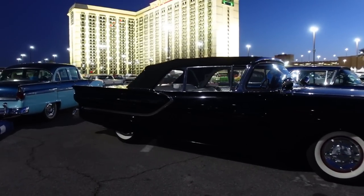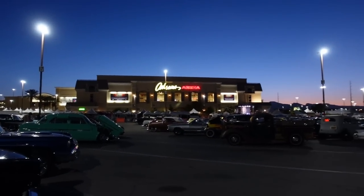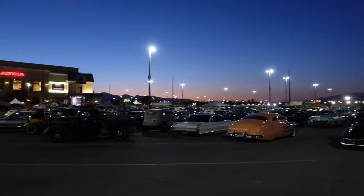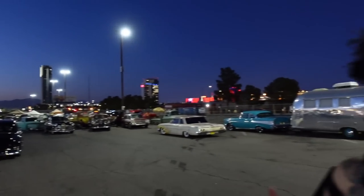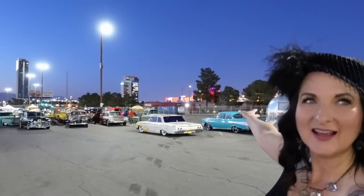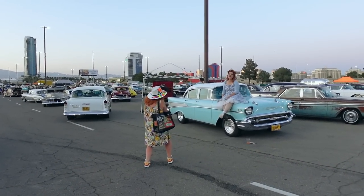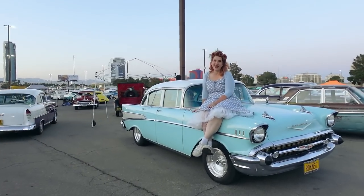Slick convertible, the cars under the lights. Does it get better than this, Lola? No, look at this. This is amazing. And then there's that Vegas skyline over there. That's right. And there's supposed to be another 200 cars coming in. Don't hop off yet. Oh no, I had to push her today.